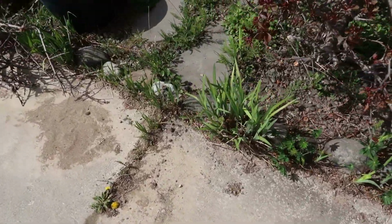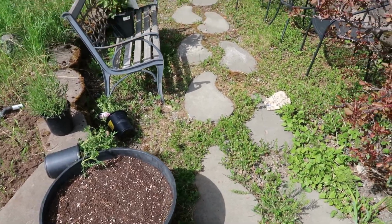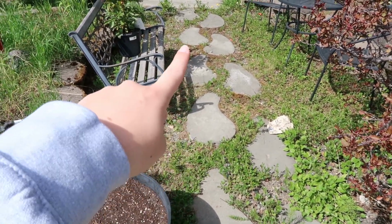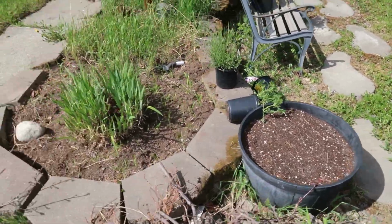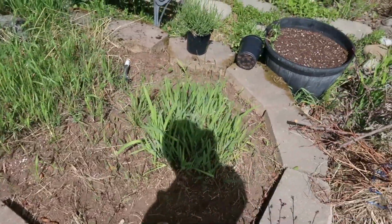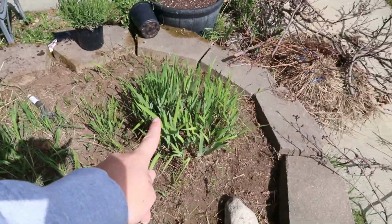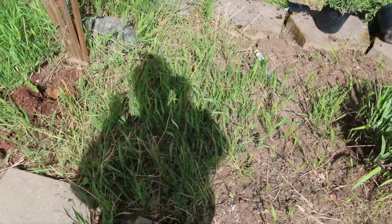Here's some more flowers. Now this part is a different project entirely because these pavers may not have a long life expectancy. They might disappear before too long. So these are more of the same flowers that we saw over there, but these are all weeds.